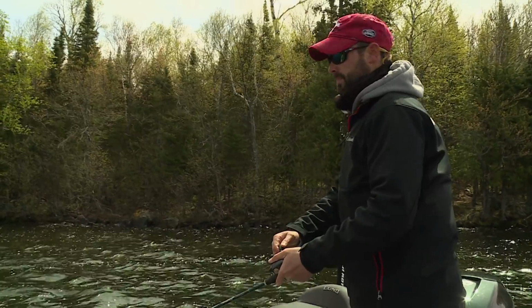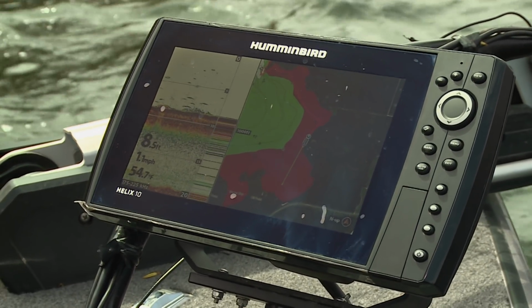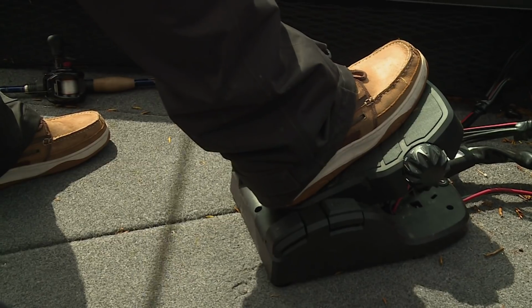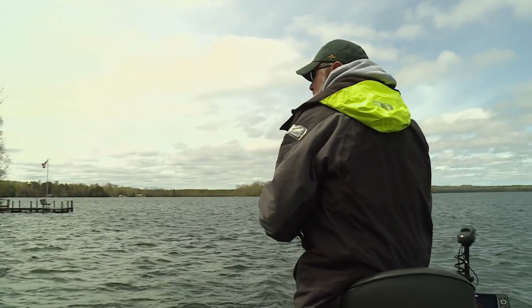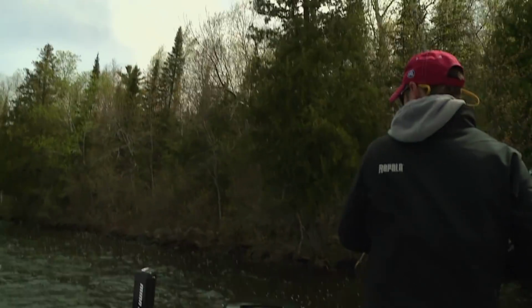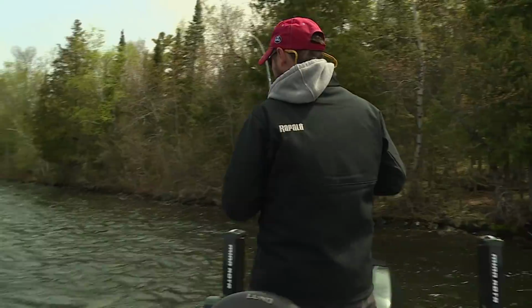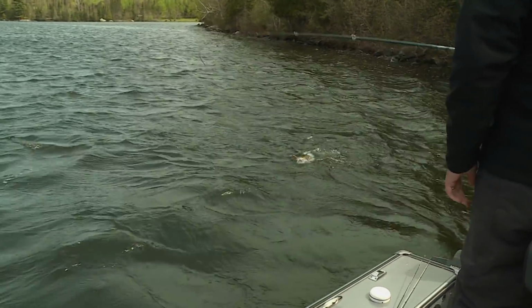You can see that. Just going to drop a waypoint on that. There we go. Nice. That feels like a big fish. Dragging it back there. What color? I think it's a brown bass. It's a brown bass. A nice brown bass, too.